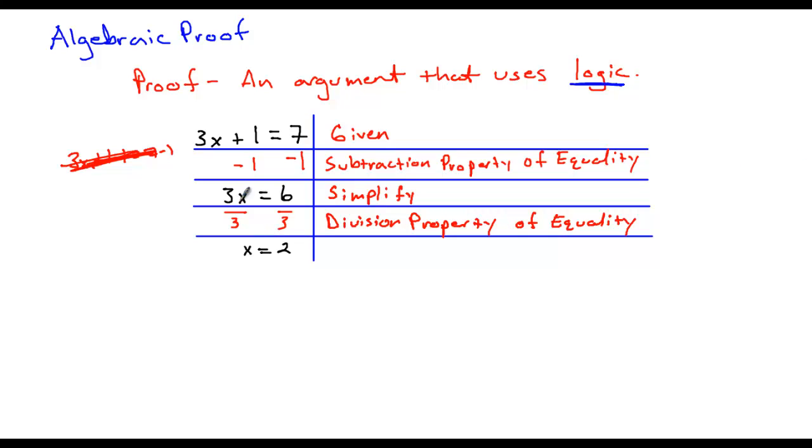Now the last thing I have here is I simplified this, right? I crossed out my 3's. I did 6 divided by 3 is 2, but it's really, I'm just simplifying it, right? Because 6 over 3 is the same as 2. 2 is just simpler. So simplify.